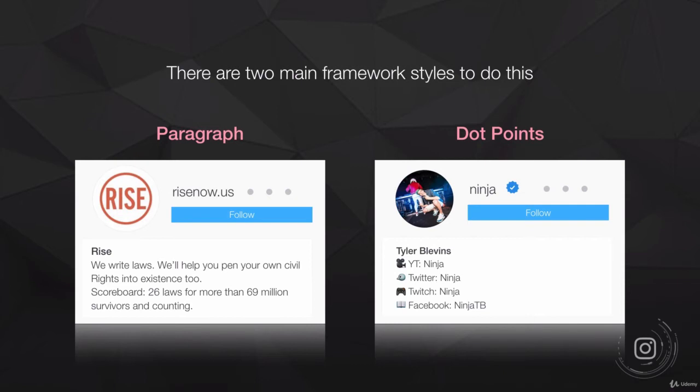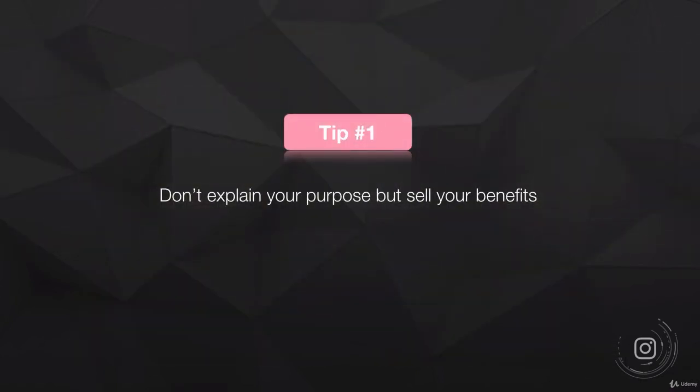And it's written in paragraph form, whereas dot points over here, you've got Ninja, who's basically got his name at the top, Tyler Blevins. Ninja has all of his handles on all of these social media platforms, just shouting them out. But we wouldn't do this because we're not as big as Ninja, who is a YouTube gamer or a Twitch gamer, and everyone already knows who he is if they're following him. For us, we want to make sure that we're explaining ourselves a little bit better and selling the benefits of following us. But you can see he's just laid them out in dot point format.